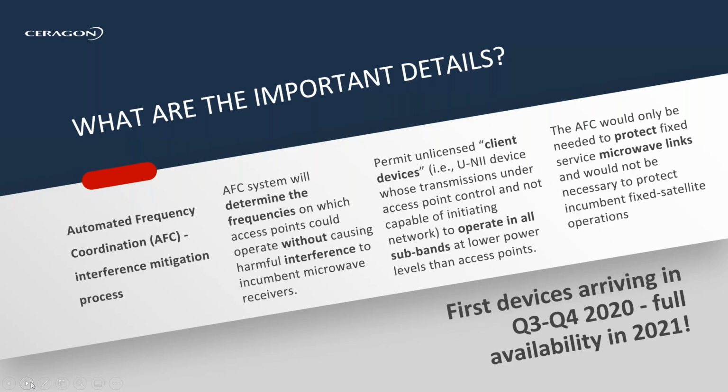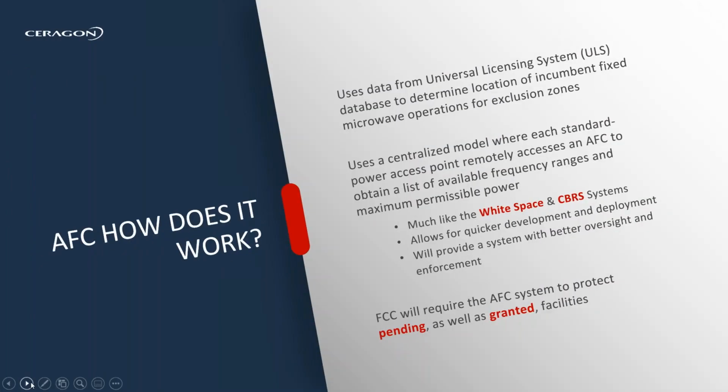And in theory, that should work pretty well, and it already is a method that's employed in the CBRS world. In order for this to work, the data that's in the FCC's Universal License System, the ULS, has to be accurate, because that's the system that the FCC is going to query before they assign an unlicensed frequency to the Wi-Fi access point that wants to access the network. And as I said, it's already a method that's in use with CBRS and white space systems, and it has worked pretty well in those situations.